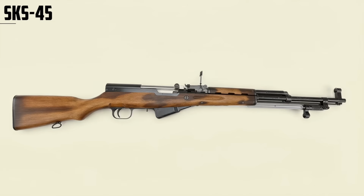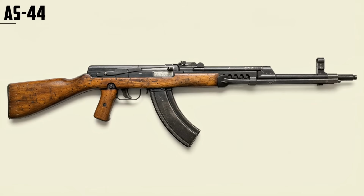Now this is the SKS-45. This sleek semi-automatic arrived just as the war was ending. The SKS-45 used a new intermediate cartridge and paved the way for the future of Soviet infantry. Now this is the AS-44, a very rare, experimental assault rifle. The AS-44 was one of the first to use the intermediate round that would later change modern warfare forever.